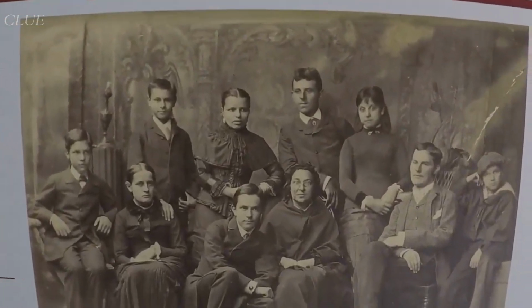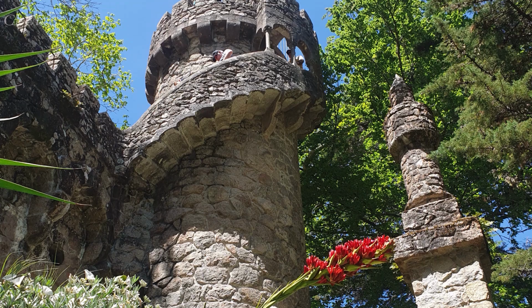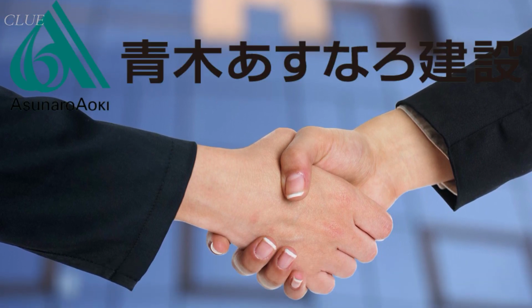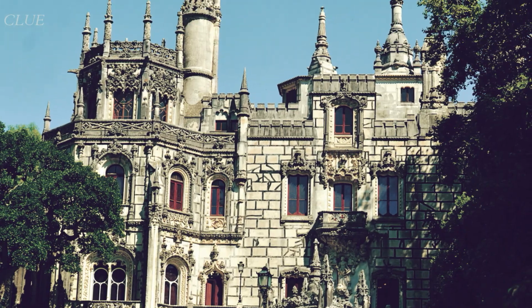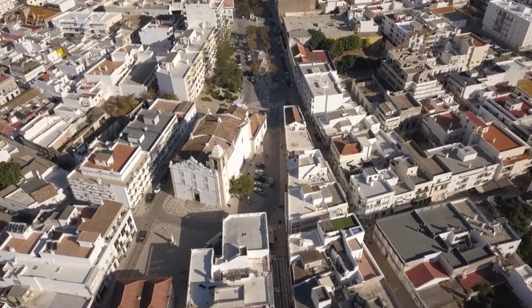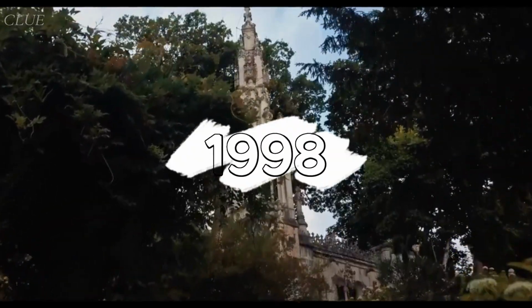He remodeled the house for his extended family and eliminated some decorative elements. In 1987, the property was sold to the Japanese construction company Aoki, and the place ceased to serve as a residence until the Portuguese Ministry of Culture classified the estate as public interest property in 1998.